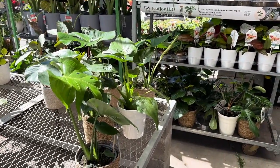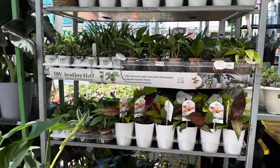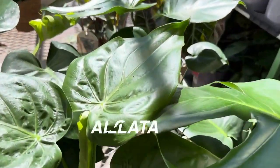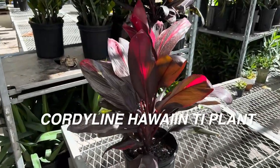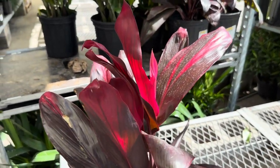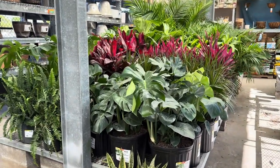But as you can see, we've got a lot of plants that still need to be put on shelves. I'm just going to keep panning over here and showing you more of the plants. That is an Alocasia calculata right there, just the green form. Unless I am going crazy, Plant Folies, please validate that I found me a sport variegated Alocasia calculata. And you can see that is that Hawaiian tea plant I was talking about.